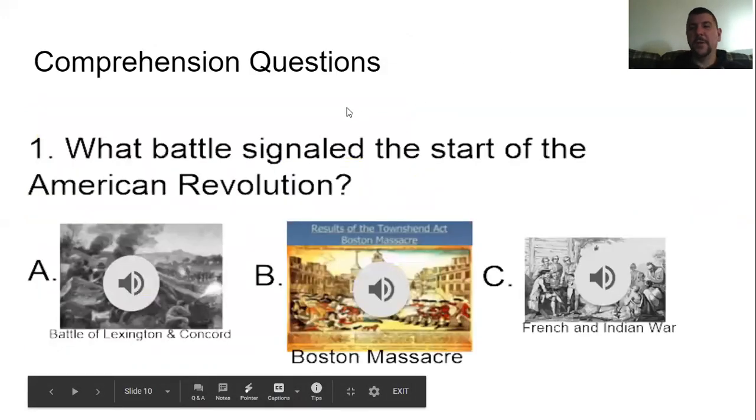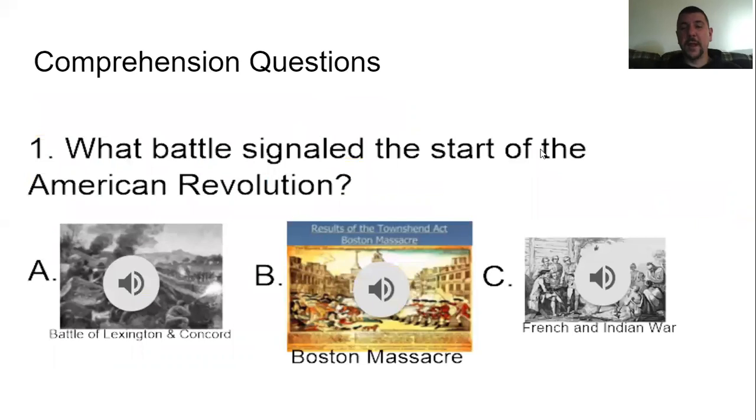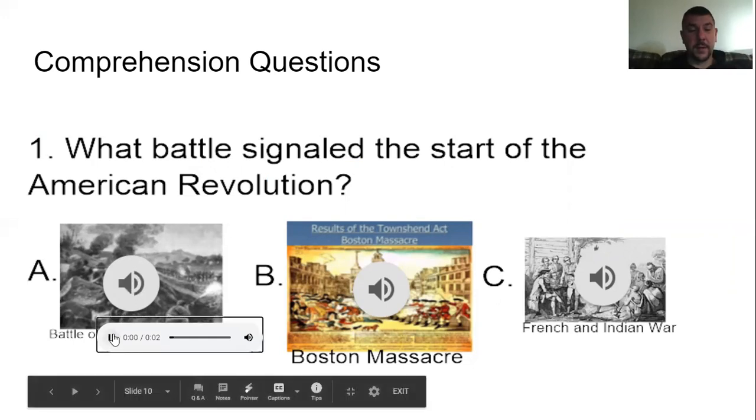All right, comprehension questions. What battle signaled the start of the American Revolution? Was it A, the battles of Lexington and Concord, B, the Boston Massacre, or C, the French and Indian War? It was A, the battles of Lexington and Concord. That is the battle we've talked about today. Ding, ding, ding. We have a winner.